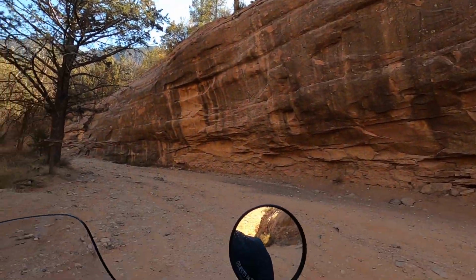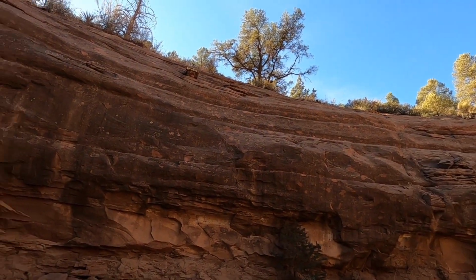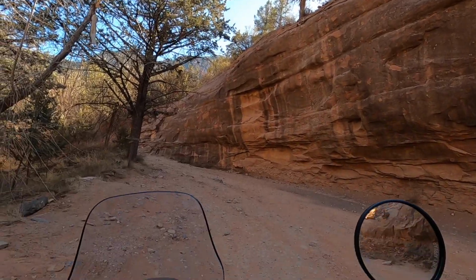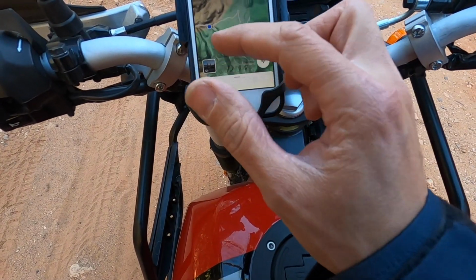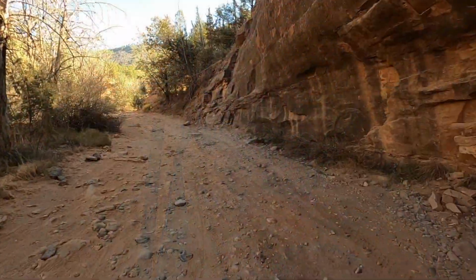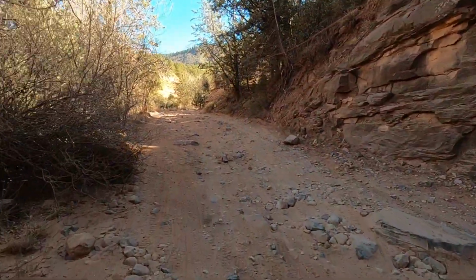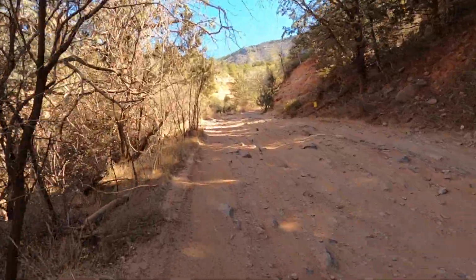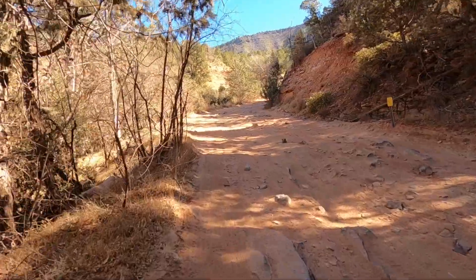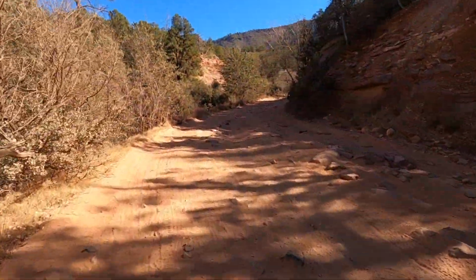Not a bad spot to take a stop, huh? Look at that. Let's see where we're at. Look at that. We've already made it to there. All right, we've got some obstructions here that we need to deal with. I'm gonna try and go up the left side here. It looks the cleanest. Although there is a little bit of a camber. No problem. Look at that. It's beautiful.